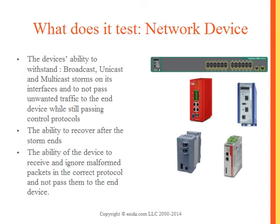So for the network device, here we're looking at, again, the device's ability to withstand the broadcast, the unicast, and the multicast storms on its interfaces, and not to pass unwanted traffic to the end device. So that, again, it still passes control protocols, but it blocks anything else that it doesn't recognize or doesn't like. So, for example, here, if you're using firewalls, you've got to make sure the rule set is correct, and different firewalls obviously protect to different levels. Here again, if you were doing a comparison, that's another good way of looking at it, by running the scorecard on these particular devices.